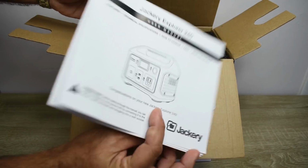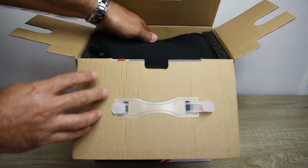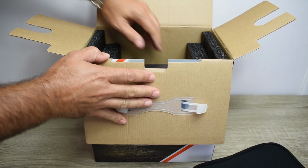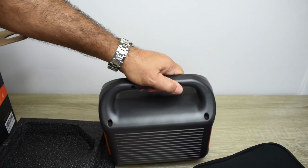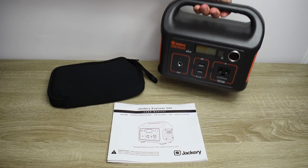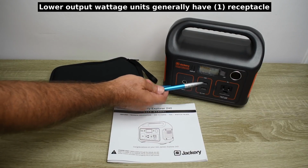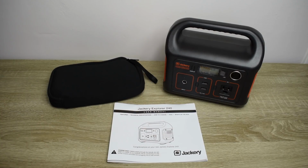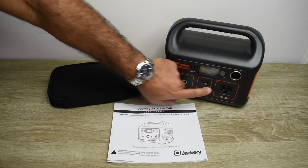And the instruction manual, we'll take a look at this in a minute. So here's one bag, put that down. Okay, you can see how nice and compact the unit is, and it's actually not that heavy. 110 volt receptacle, you have your 2 USB ports, input for charging, and your display. And you have your 12 volt accessory socket. You turn on each one by pushing the buttons you see here.